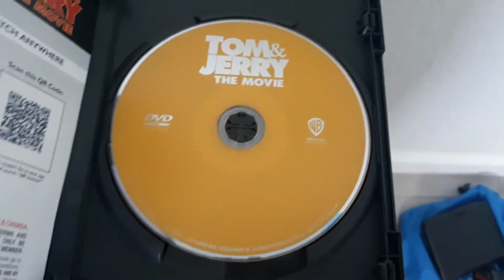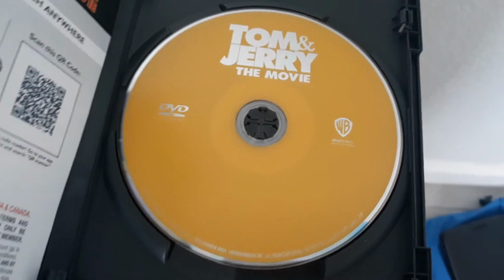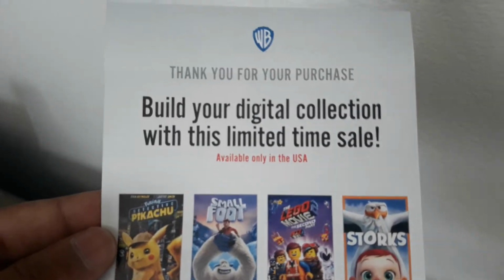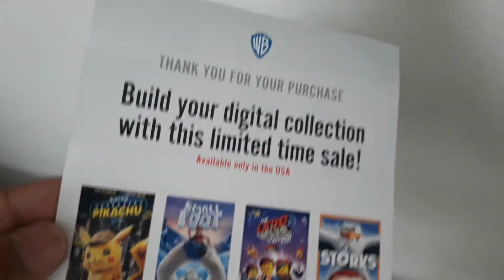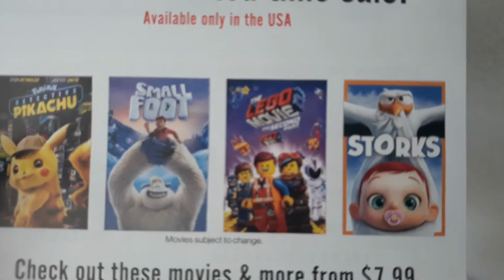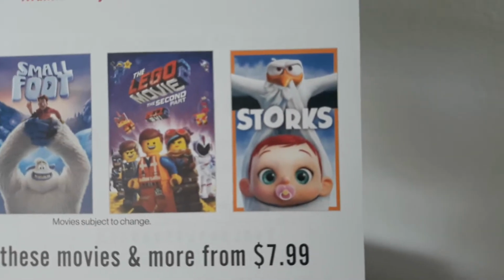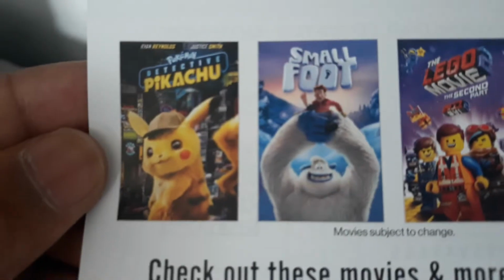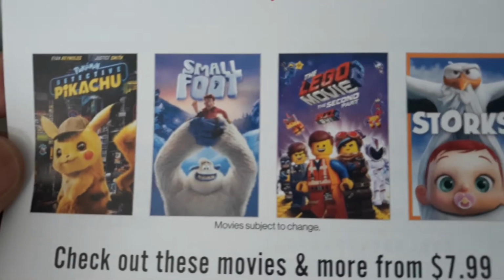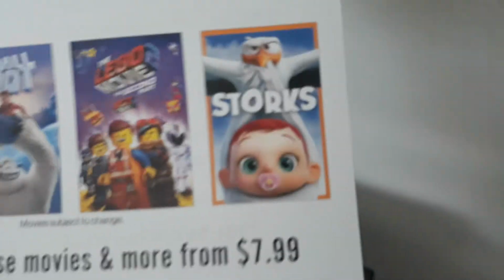And then there's the disc itself, and it's yellow, unlike the Blu-ray version, which has the red one. And then there's this digital code thing right there. And on the back, it says, thank you for the purchase. Build your digital collection with this limited edition, sale only in the USA, with movies like Detective Pikachu, Smallfoot, The Lego Movie 2: The Second Part, and of course, Storks. I only know these 3 movies, but not Storks.